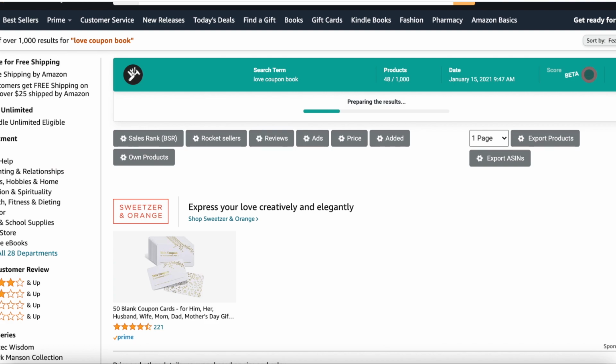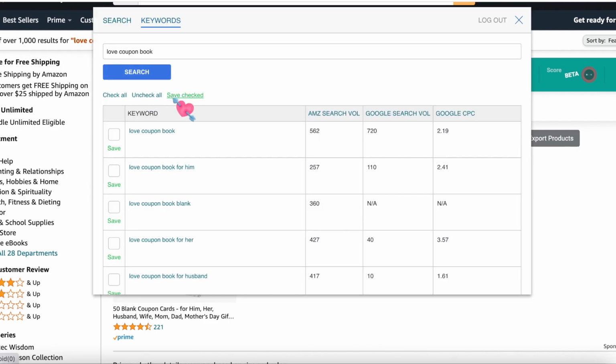Now let's take a look at KDP Spy and see how many people are searching for this. So the love coupon book, 562 people are searching for this on Amazon and 720 people are searching for it on Google. But you can also make books for him, can make books for her.